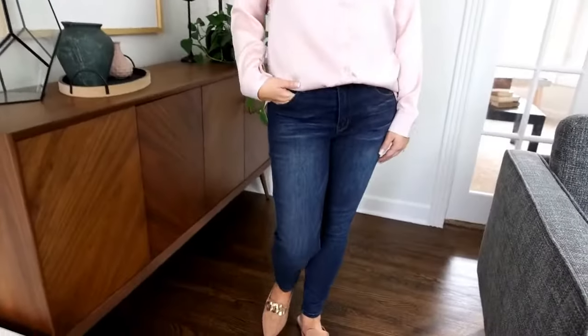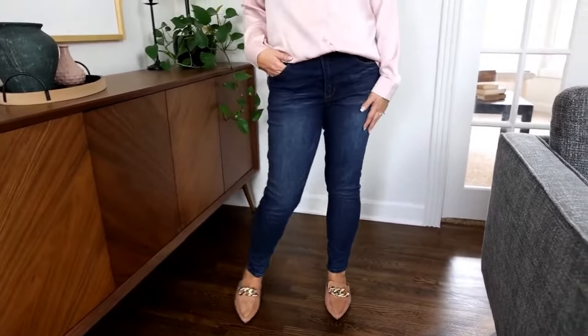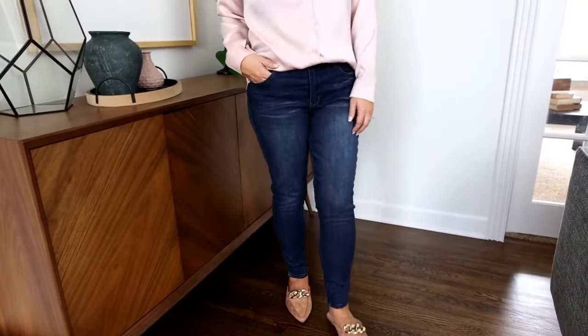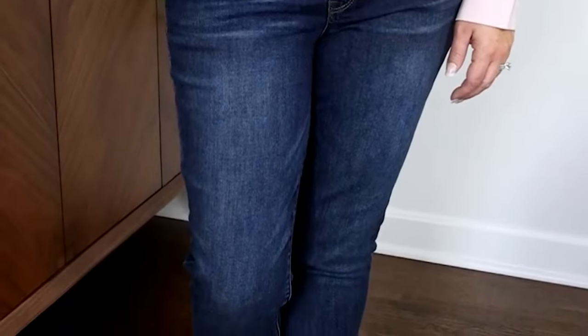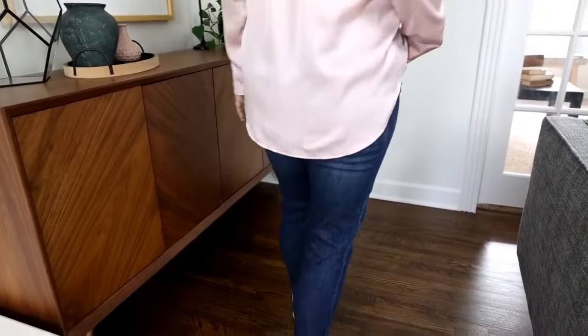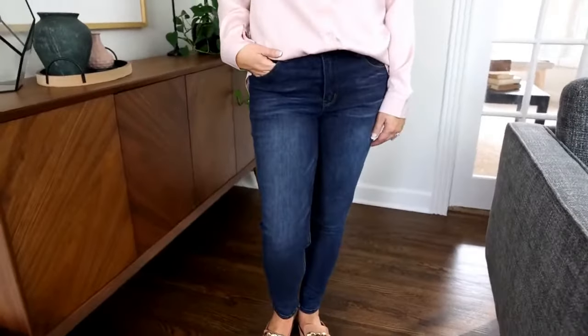I am somebody who every day just wants to wear joggers because they're so much more comfortable, but I don't mind wearing the Democracy jeans. They are very, very comfortable. And if this style isn't for you, if you click on the link, you're going to see they have so many different options and styles and colors. I do recommend picking them up when they are on sale because they are just a little bit pricier. I don't like spending over $50 for jeans, but check out the brand.